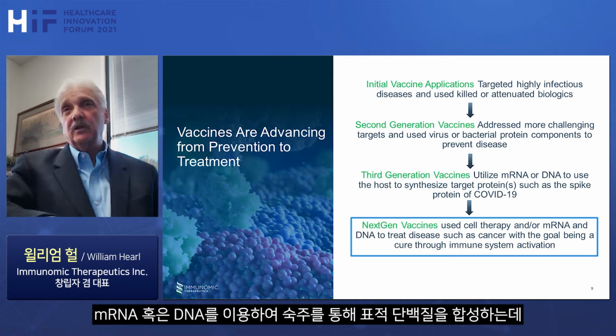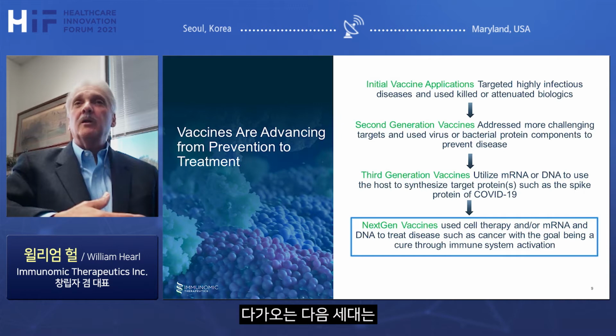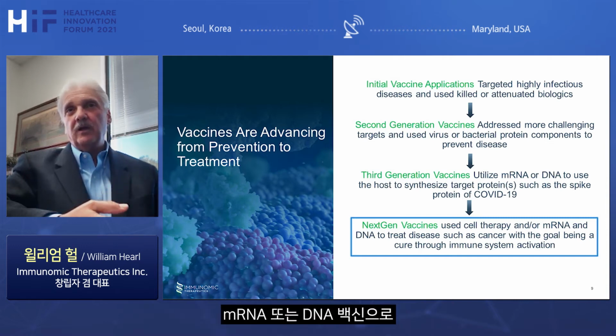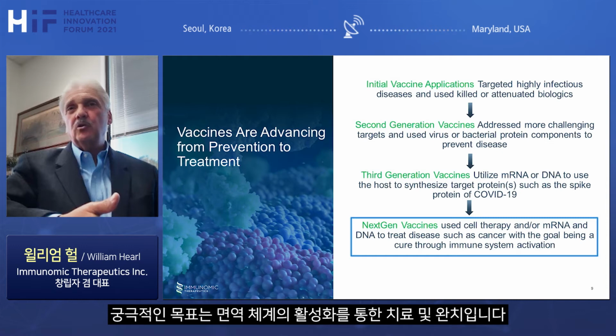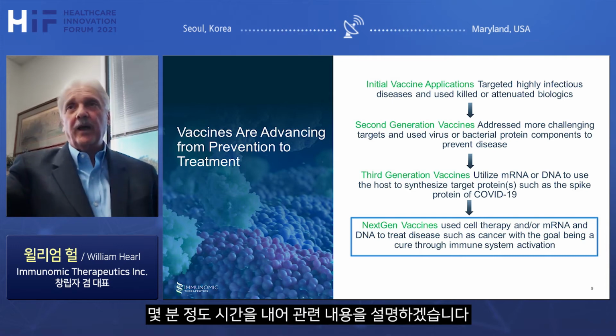The third generation of vaccines now utilizing messenger RNA or DNA to use the host to synthesize the target proteins, such as the spike protein of COVID-19. And the next generation that's coming, and the exciting application of vaccines, is being used in a cell therapy and with the messenger RNA or DNA vaccine to treat diseases such as cancer, with the ultimate goal being a cure and a therapeutic through immune system activation. And so we're going to take a couple of minutes and discuss that.